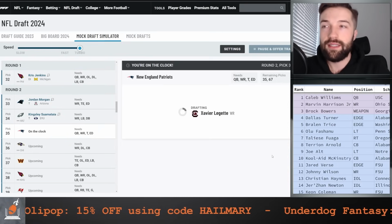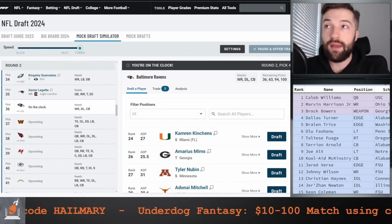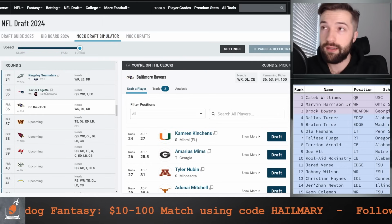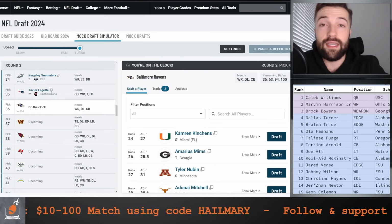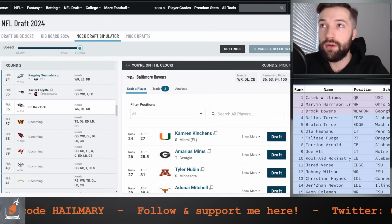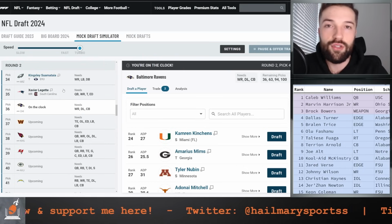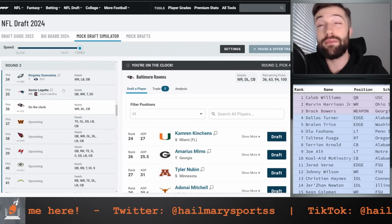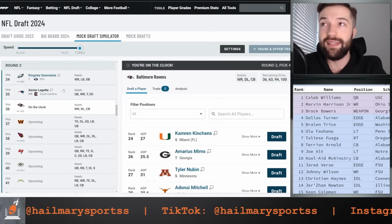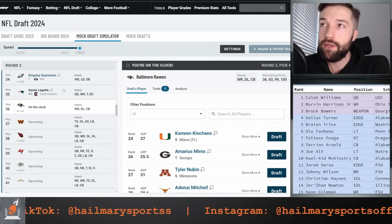Xavier Legette's different. This guy offers the size and the deep threat ability that I know Drake Maye loves, and he's a really good jump ball catch specialist. So that's awesome. I got to see him make some really good contested catches against some very aggressive corners. Now, areas Xavier can improve in, I think he needs to run the best route, not just the route he's assigned. Sometimes I do see him adjust his route to sit in a soft spot, but he does it after his initial route is essentially nullified by good coverage.